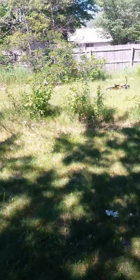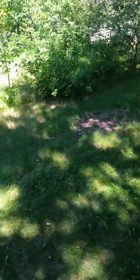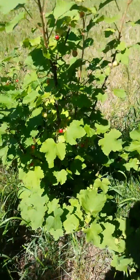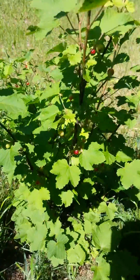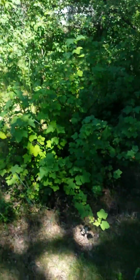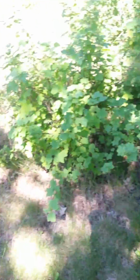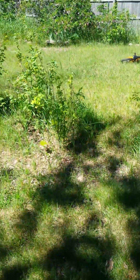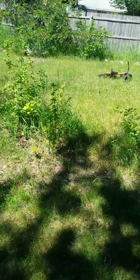Well, there's my currants. I'm even getting some ripe ones now. Might try to make wine or something out of these this year, because I have 1, 2, 3, 4, 5 good bushes that do produce a lot. They don't look like much right now, but I haven't really took care of them.